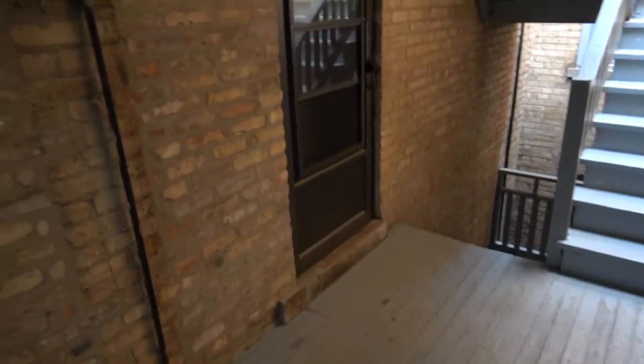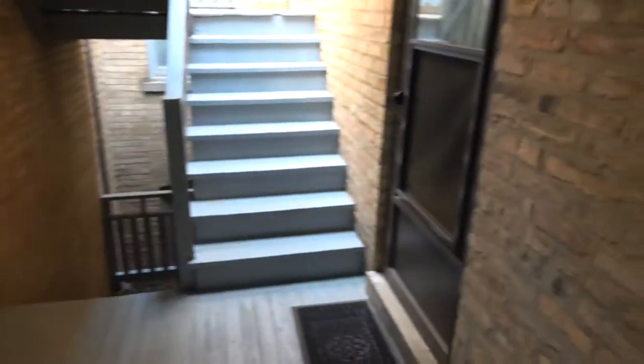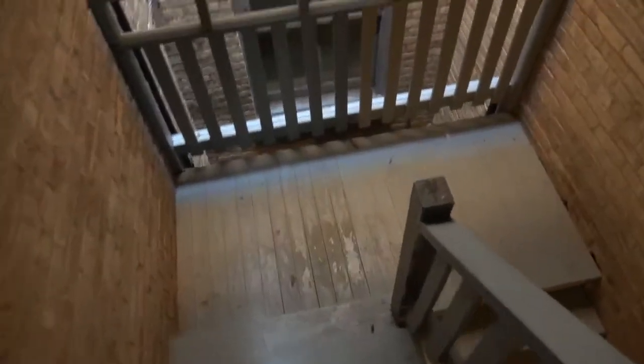we have three neighboring apartments that also share this back space. The old ordinance for these buildings was a front and a back door and a window in every room. So this was sort of like a fire escape kind of thing. And again, now we're walking down two flights, which will feel like 2.5 flights.